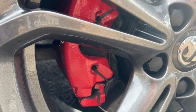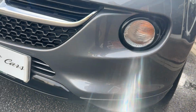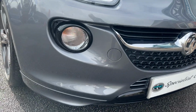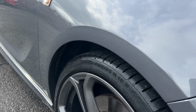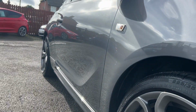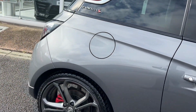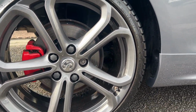Again, a close up of the front wheels. Of course, the red calipers just set it off beautifully. All across the front. And this is why we do the videos, to show you we have nothing to hide, full transparency, give you the confidence to buy this car from the comfort of your armchair 24/7. And this is probably why many other dealers don't do videos, because there is nothing to hide, full transparency. This just shows the quality of all our vehicles and the standards that they're prepared to.